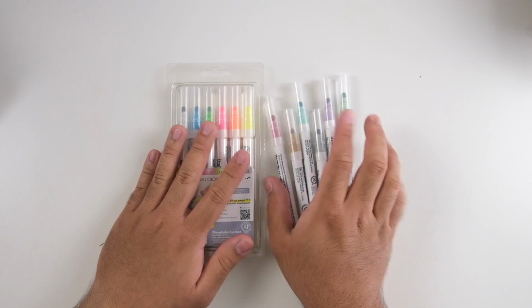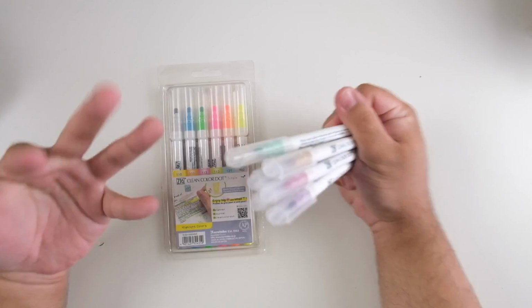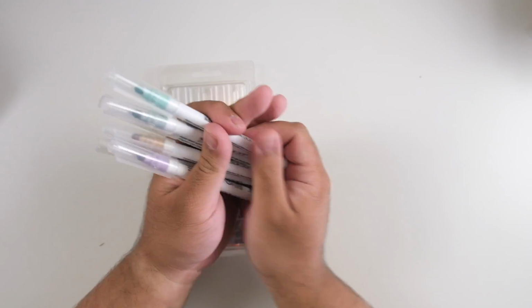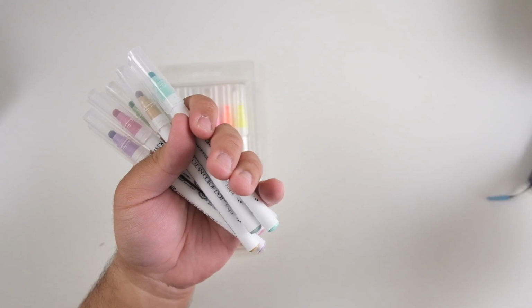But this is sent by Zig Kuretake Japan. I love my mild clean color dots, like the mild set, and then they released the smoky mild. So these are much more toned down than the other colors. These have like a cooler berry tone.